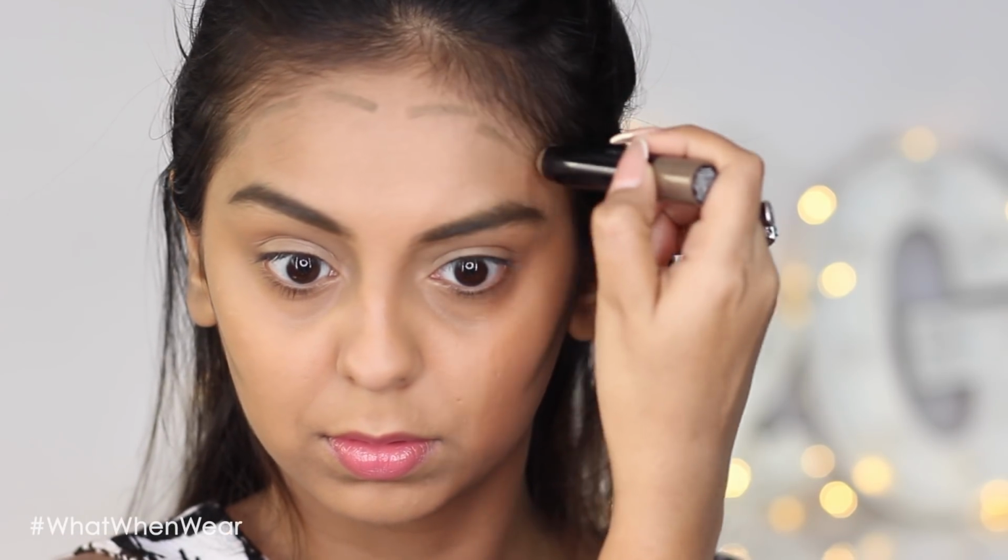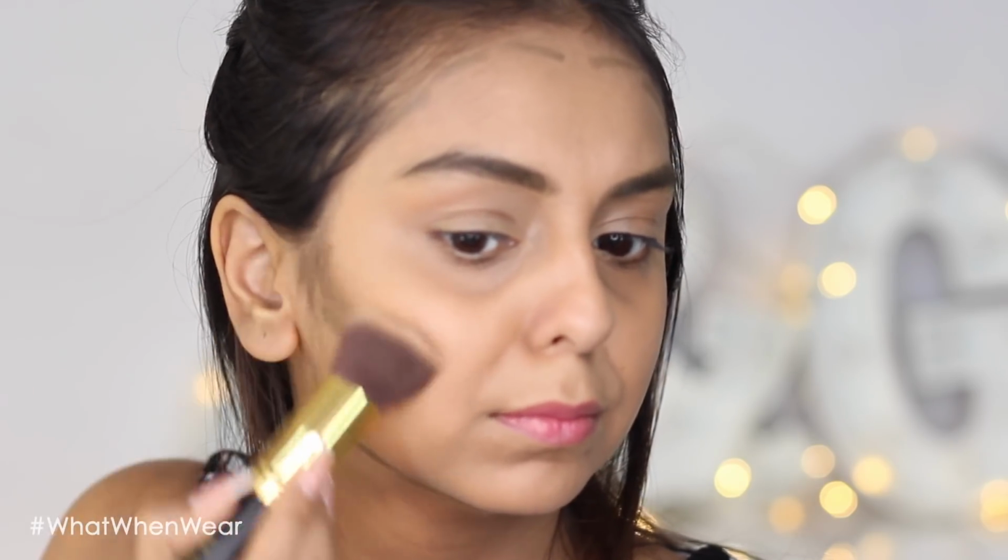Since my main aim of doing this video was to keep everything drugstore, I didn't want to use my Fenty contour stick because that gives a very similar, in fact a little more intense, impact, but this product genuinely does a good job, so you could give it a shot as well.